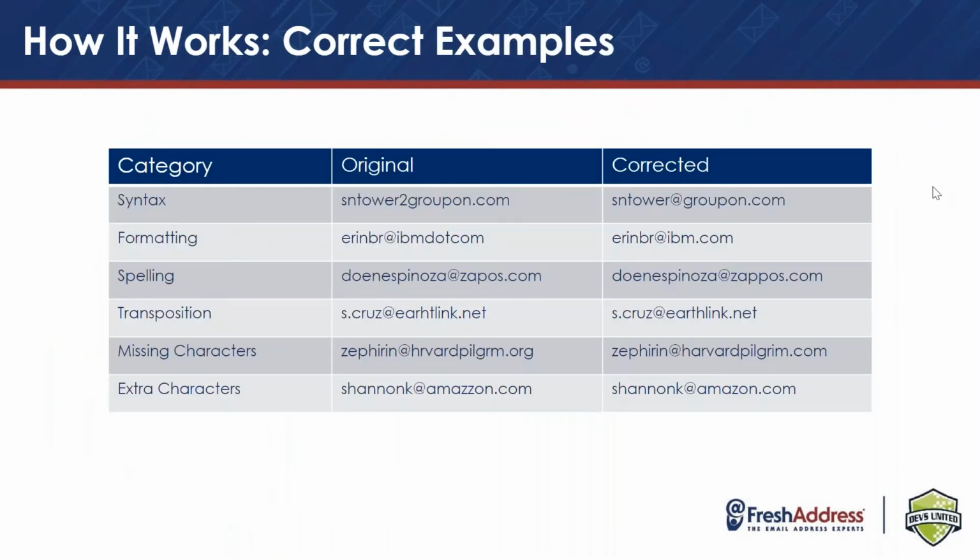We see a couple of these formatting errors, like IBM.com where they actually spell out the dot, or Zappos having 1 P instead of 2. Just a couple of examples of what we're looking for, and the fact that we can correct it, making sure that your data is ready to go if you're migrating platforms.